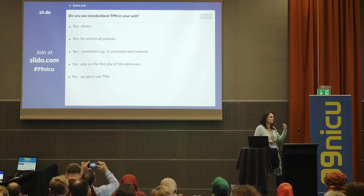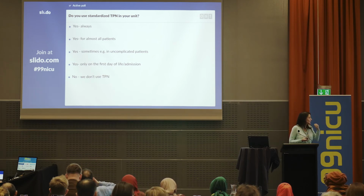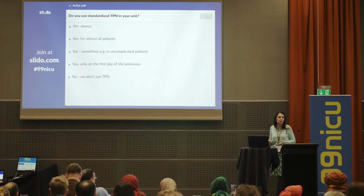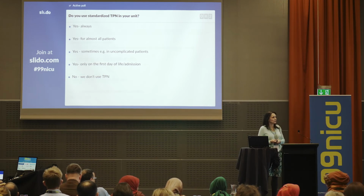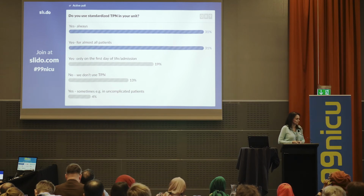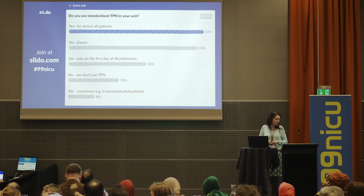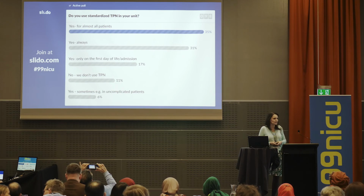So standardized parenteral nutrition is ready-to-use bags, commercially available, or prepared by your pharmacy. Individualized is the parenteral nutrition you prescribe on a daily basis. Okay, so a very high proportion of people use it for most or for all the patients. Again, you are in accordance with the ESPGHAN guidelines.